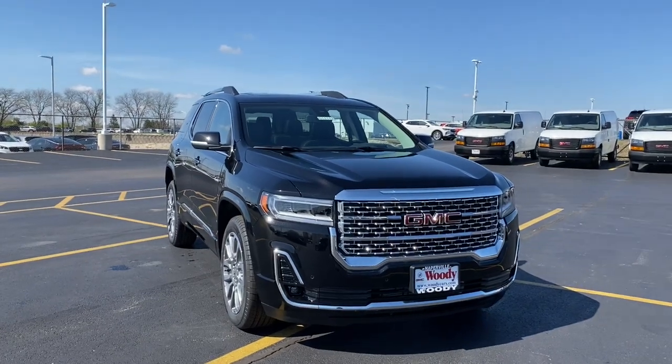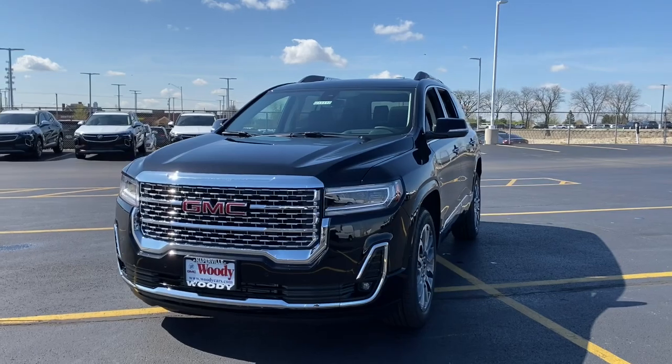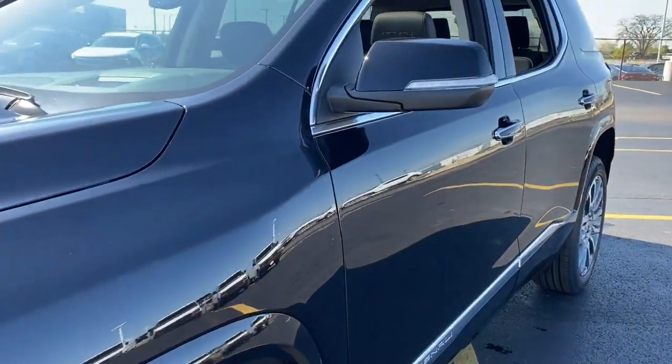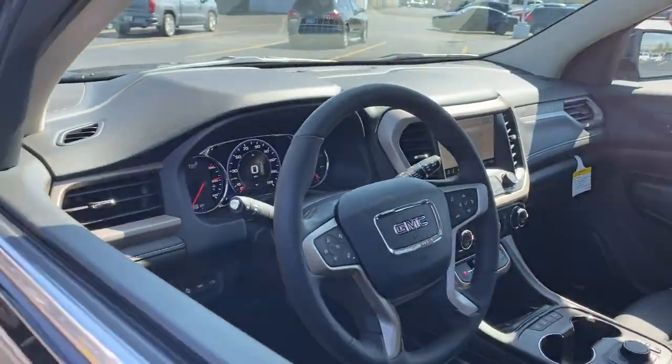Your next car could be the 2023 GMC Acadia. Take a closer look at this handsome GMC Acadia, the safety-minded family hauler that offers the space and amenities you need to make every excursion relaxing and enjoyable.